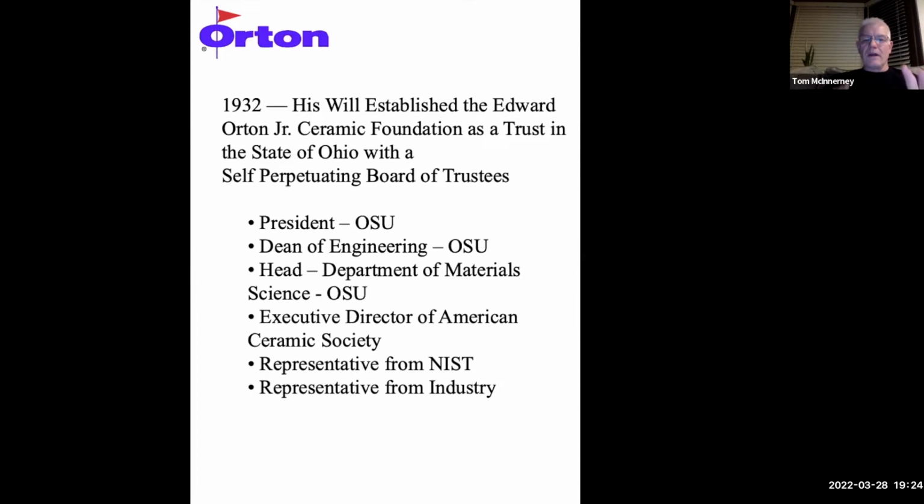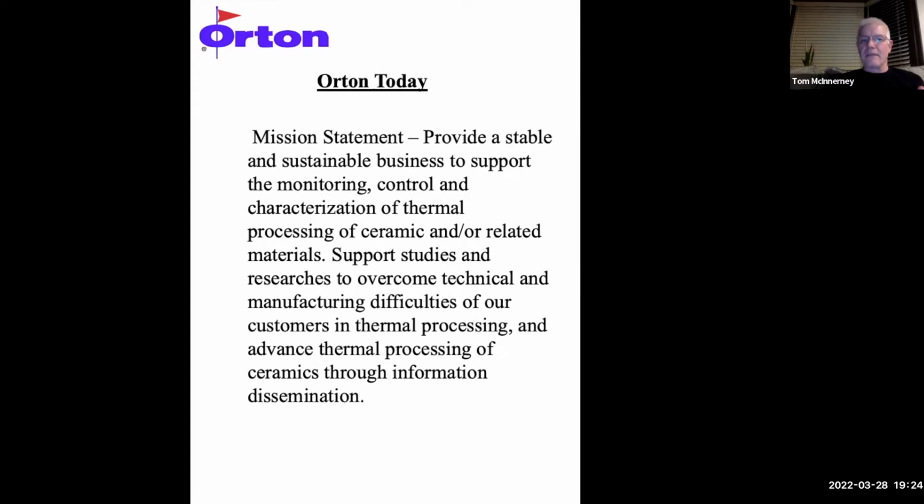This initial list of people has changed over time because the president of Ohio State University really doesn't have time for sitting on the board of a small company that is making pyrometric cones and thermal analytical instruments. So he has been removed as one of the members, but we still have 5 that sit on our board today. And they have developed a mission statement for us. It is that we are to provide a stable and sustainable business to support the monitoring, control, and characterization of thermal processing of ceramics and related materials, to support their studies through research and overcome technical and manufacturing difficulties. So we're doing that through the dissemination of the information that we get. This is exactly what our purpose is, and what I'm doing today is talking to you all about what we do and our purpose.